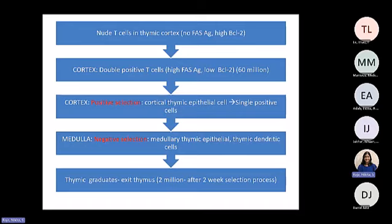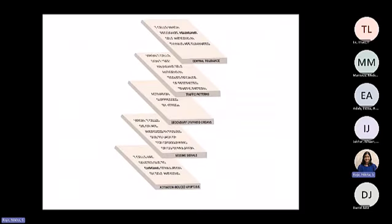The medulla asks a different question to these developing T cells. The question is, do you recognize any of the self-antigens that I display on MHC molecules? And the correct answer is no. If the developing T cells say, no, we cannot recognize the self-antigens, then it's going to survive. That's called negative selection. The thymic graduates have to pass both these tests to come out of the thymus, and this whole process takes about 2 weeks. All right, so that's the first step of tolerance, self-tolerance.